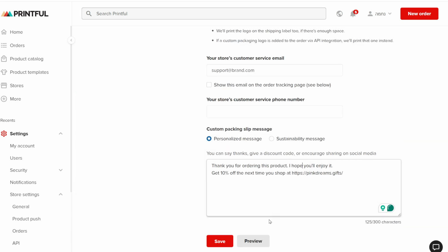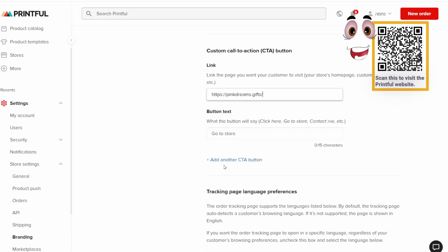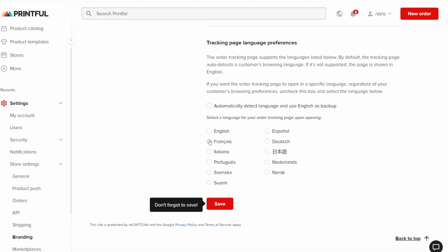There is also an option to customize the order page so that customers see your branding. Additionally, you can change the page language if you prefer something other than English. A list of languages is available for you to choose from. That's it for the settings and connecting your WooCommerce store. Now you're ready to start adding products.